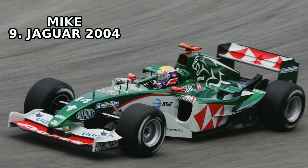I'm not sure what year it was, but again, this is one where Jaguar's inclusion in F1 was variations of this design. But yeah, what a beautiful livery the Jaguar was. I'm saying beautiful a lot. I'm just admiring the artwork on F1 cars. I will try to refrain from using beautiful as much in this video.